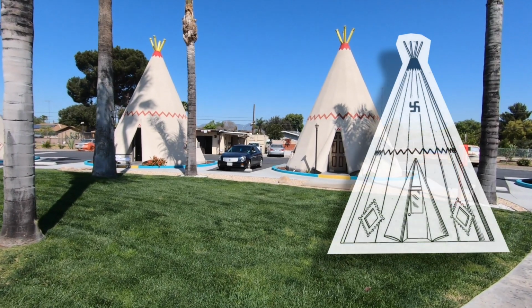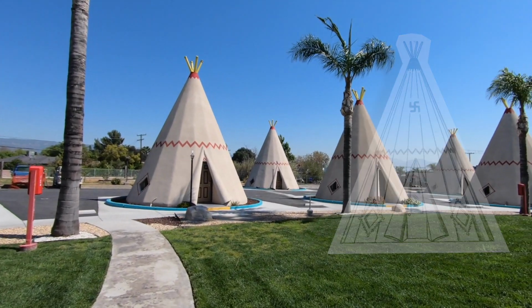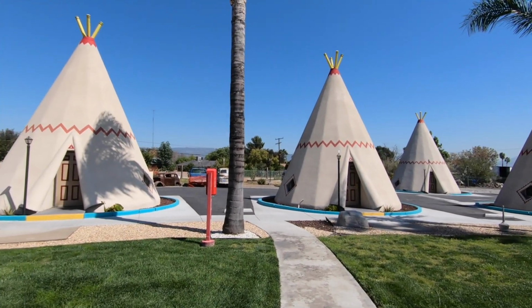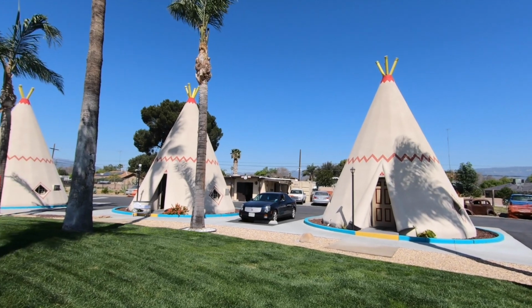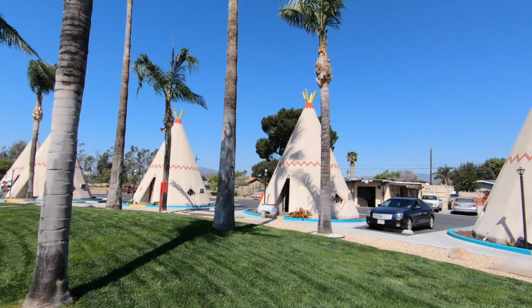The original drawing includes the swastika, which at the time was a symbol associated with Native Americans, often worn as a good luck charm. There were seven wigwam villages that were built between 1933 and 1949. Frank Redford actually built this complex for himself and not as a franchise.